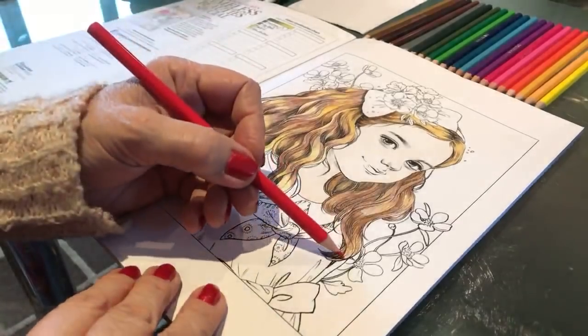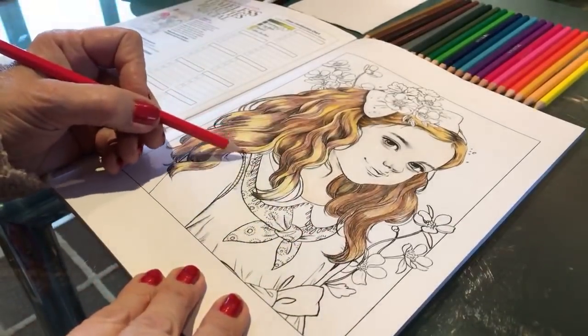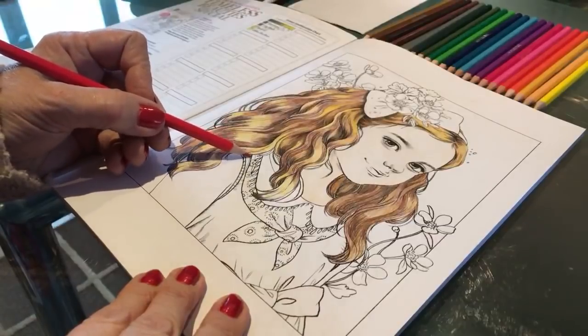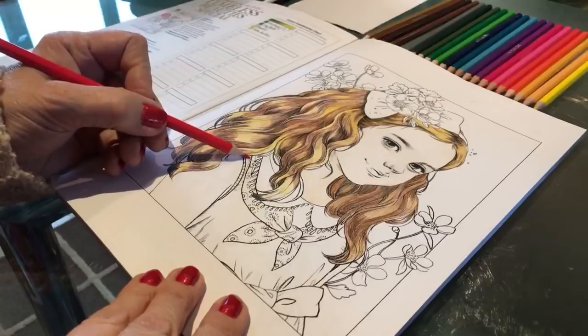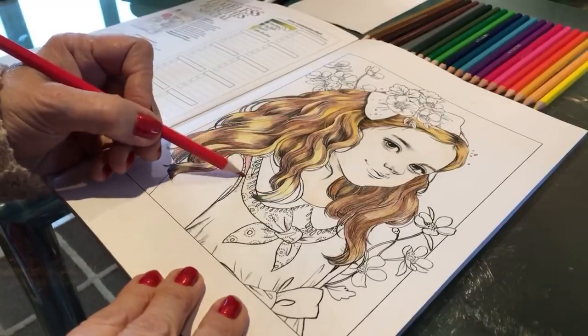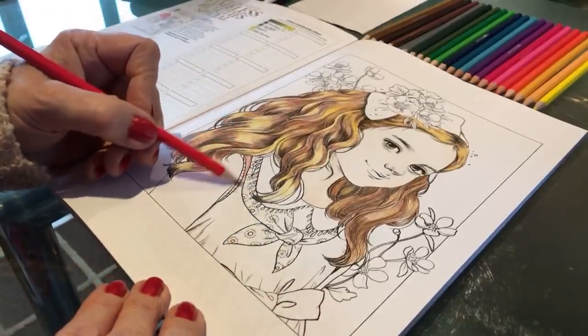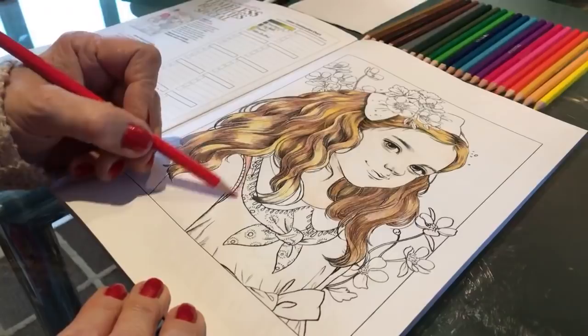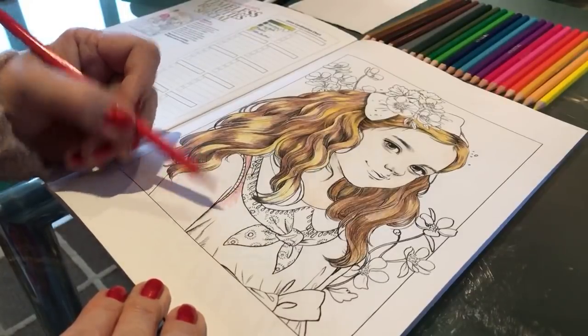So that looks like that's an arm. I think I'm just going to do this. That could be flesh, actually. It could be a short-sleeved dress. So again, I'm just using the side of the pencil, and just gently. And when you do it gently, you're not kind of upsetting, you're not kind of digging in.